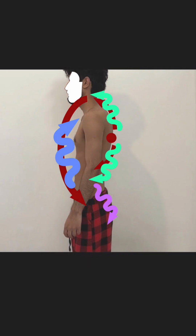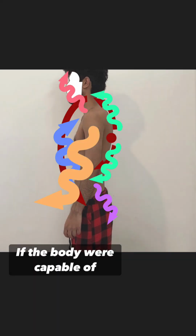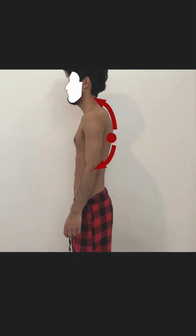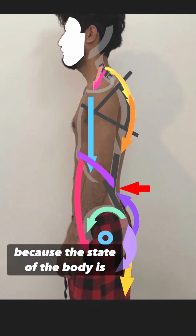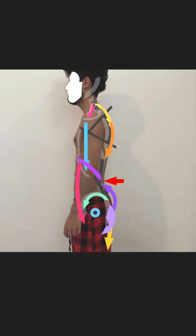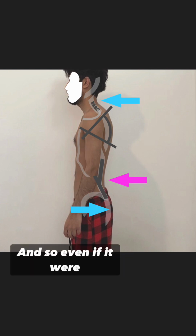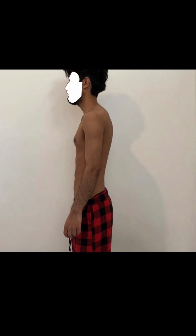And this is true, but only if it's capable of doing so without error, if the body were capable of adapting effectively at all times. But even if the first point was true, that the stretched curve was the direct cause of pain, it's still irrelevant, because this state of the body is being held by all the other things we talked about. The curve and the pain is an effect, and so even if it were true, it would make no sense to work on it directly. Hopefully, this helps.